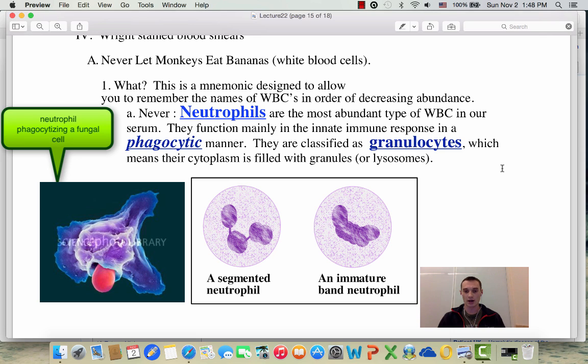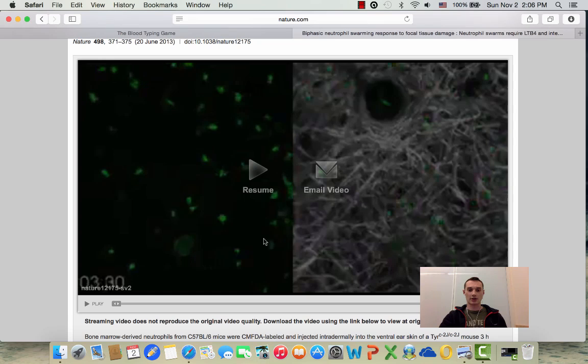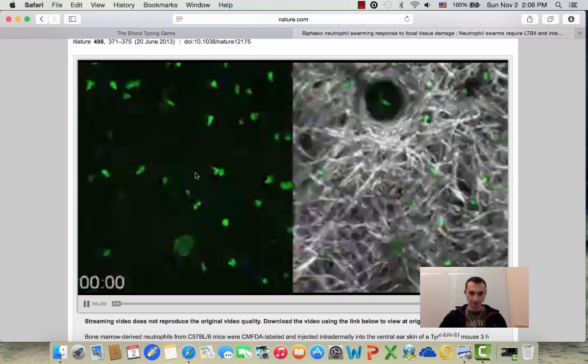And I'll show you a video of just how fast they move. It's very impressive. They are considered granulocytes because they're kind of grainy under the microscope, and you'll see this in lab today. And the reason they're granular is because they're full of these vacuoles that are full of these enzymes that break down all these phagocytized cells. Okay, I want you guys to think of neutrophils as the first responders of the immune system, the firefighters and the policemen. They circulate in the blood like all other white blood cells, but they move into the tissue when they receive a signal, and they do this very rapidly, as we'll see in this video.